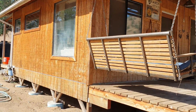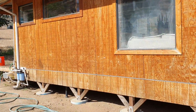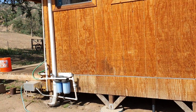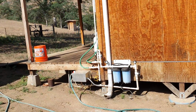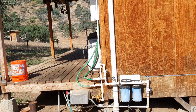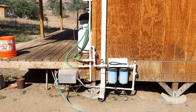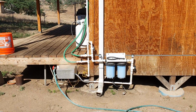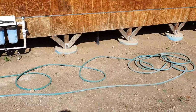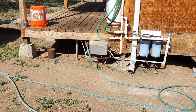Porch swing. Water filters. Water pumps under that little silver box there. Sat on the ground for the longest time. I finally got it up and out of the way. Keep the rats and mice and whatever squirrels from chewing on the wires. Got this hose out because I'm refinishing the front deck here. Get it put away here pretty soon.